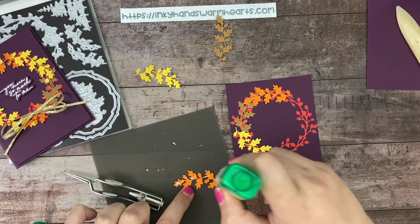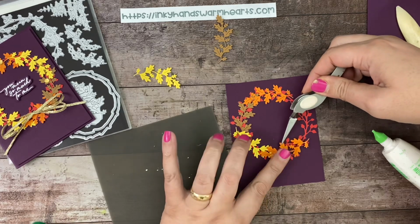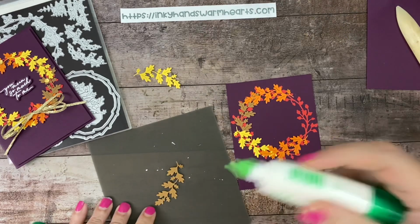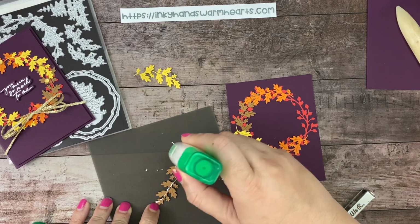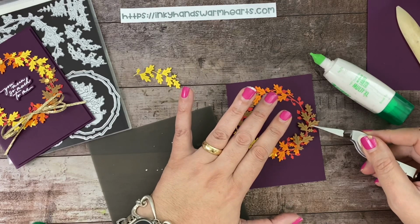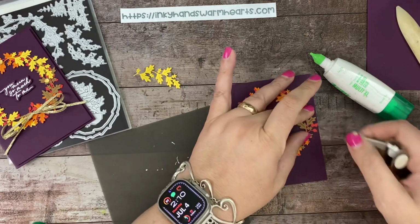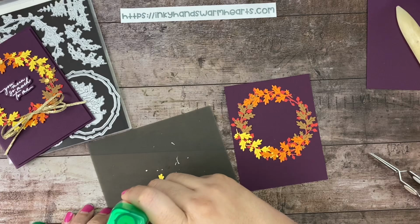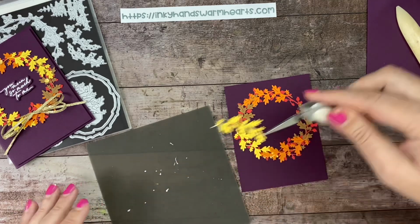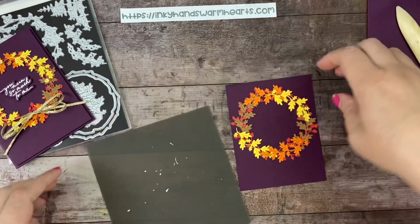Pumpkin Pie. And we'll overlap here just slightly, maybe right there. And then we'll go with our Pecan Pie next. If you have any of the white glue showing, don't worry, when it dries, it does dry clear. So you don't have to worry about that. We'll add this one, maybe right here. I'm gonna kind of tuck a little, I think. There we go. And then our last color is our Daffodil Delight. And then we're gonna set this to the side for a little bit, and we're gonna work on our sentiment for the inside.